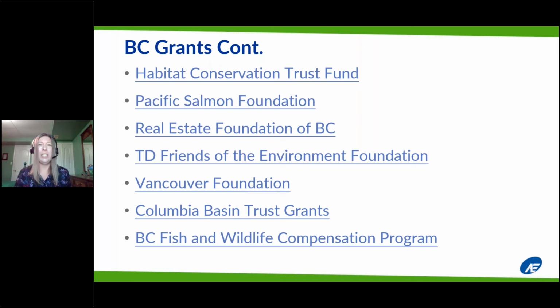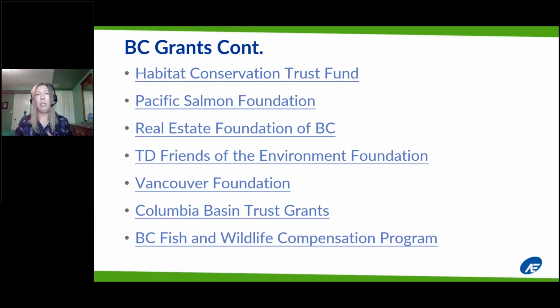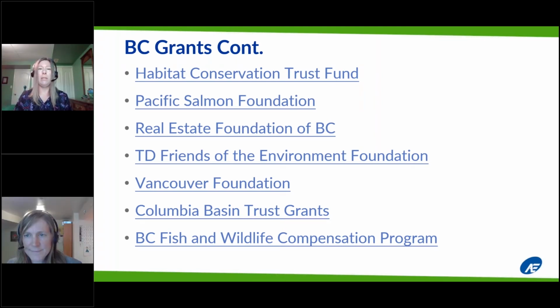And so all of these fundings have different eligibilities. Maybe only municipalities are eligible, but a lot of them are communities, societies, nonprofits, Indigenous groups, municipalities. And so teaming up with different partners is really a great way to ensure success for grant funding applications.